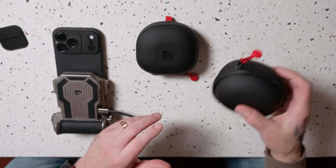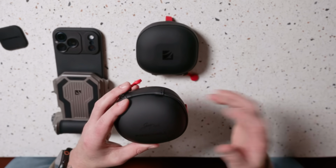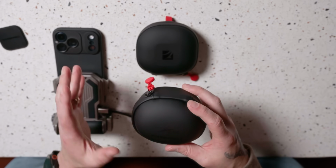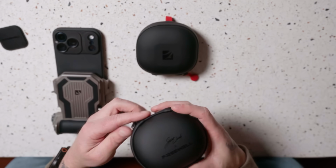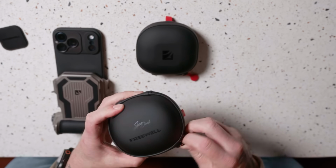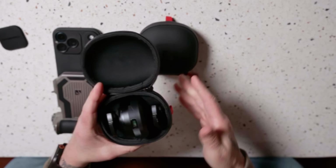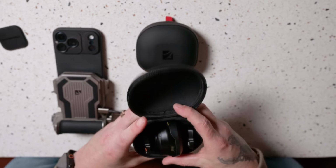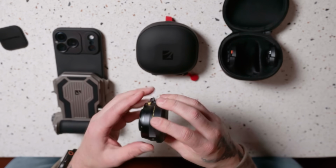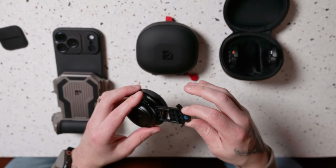Now let's talk about the anamorphic lenses, which are by far my favorite part of this kit. This is a collaboration between Stephen Divish, I think that's how you say his name, my bad if I butchered it, and Freewell. And these are extremely unique. I've never seen smartphone anamorphic lenses quite like this. Again, just like the ND filters or the filter kit, these are also drop-in. This is the actual anamorphic lens. And in order to get the flare, you drop in the specific flare that you're looking for.